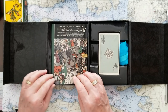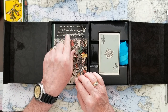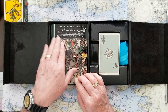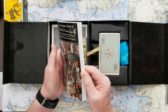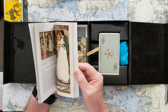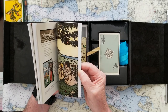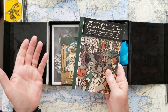The first thing you have is this booklet, The Artwork and Times of Pamela Coleman Smith, Artist of the Rider-Waite Tarot Deck by Stuart R. Kaplan and Lynn Arjo, I suppose. So this is who wrote this book. In this book, it tells you, not all about, but very good information about Pamela Coleman Smith. It's a lot of her art that's not related to tarot, and explanations of how that art came to be. I mean, this is just a fascinating book, and I love it. I love it a lot.